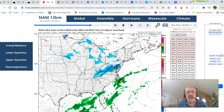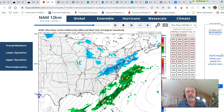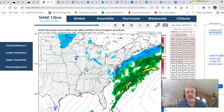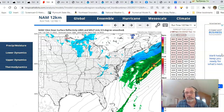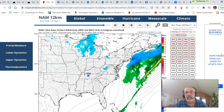You'll notice the snow develops. This is at 1 a.m., 4 a.m., 7 a.m., 10, 1 o'clock, 4 o'clock in the afternoon, 7 o'clock in the evening on Monday. It lasts a little longer for coastal areas east of New York City, Long Island, southernmost Connecticut, southern New England, into the early morning hours before it finally pulls away, because this is the point where the low really starts to organize, and you see it there well offshore.